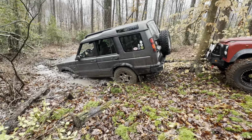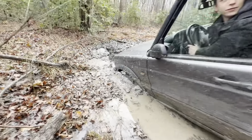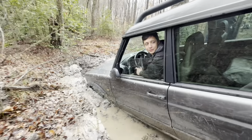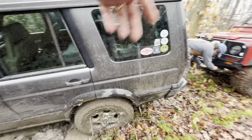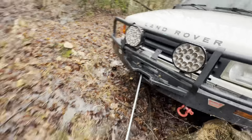Hold, hold. How's the front of my bumper? It didn't bend in, did it? 31? 32. You're in 32 inches of mud. Probably not gonna happen. Well, we can't really get from the back now. All right, so, Super Winch to the test.